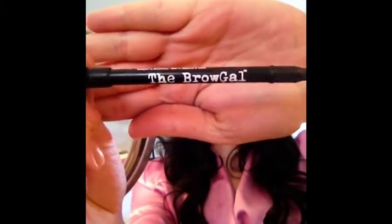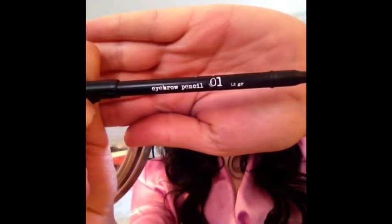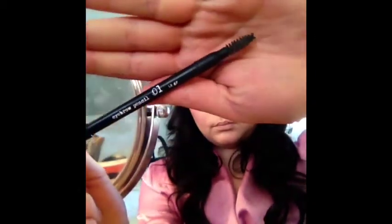Now, the Brow Gal is one of my new favorite brow pencils. Check out my brow tutorial. It's the number 1. It's black. It comes with a spoolie brush and a sharpener built in, which is nice. So I'm going to quickly sharpen up my pencil before I use it. And then I'm going to groom up my brows with the end of the spoolie brush, just so they have a nice arch to them. Then I start in the center of the brow and do small, short hair-like strokes. You can make it as thin or as thick as you want.